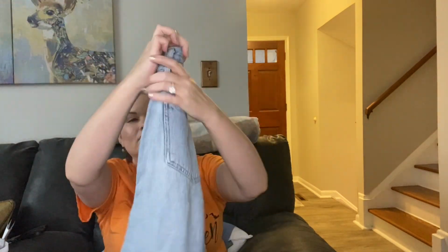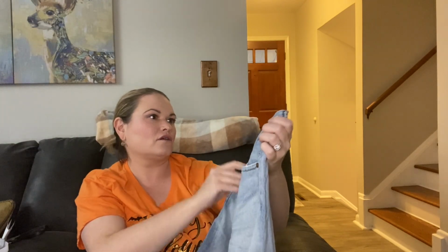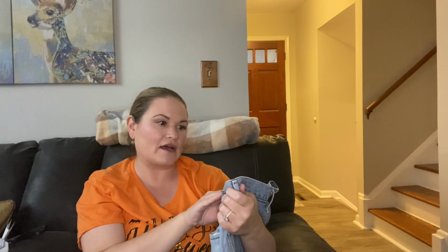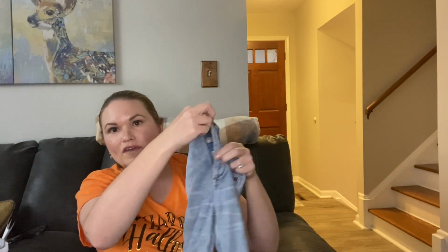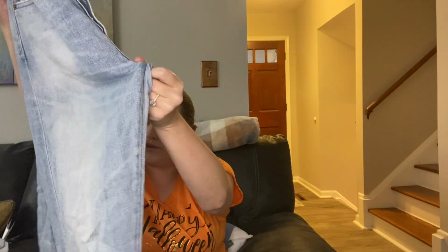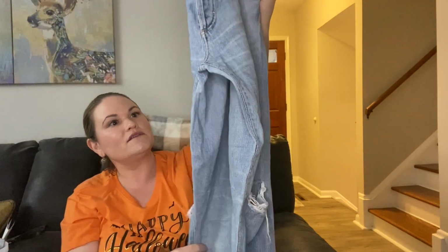Next up is premium vintage. These are Citizens of Humanity. And they're a super light wash. I don't know this brand. I've heard of it, but I don't know if it's anything good or not. These are the Laya High Rise Classic Fit Crop, and they do have a button fly. So these look like they're in good shape. They do have the distressing on the knees.